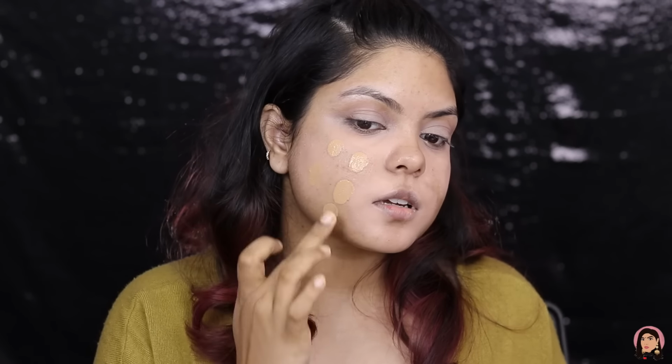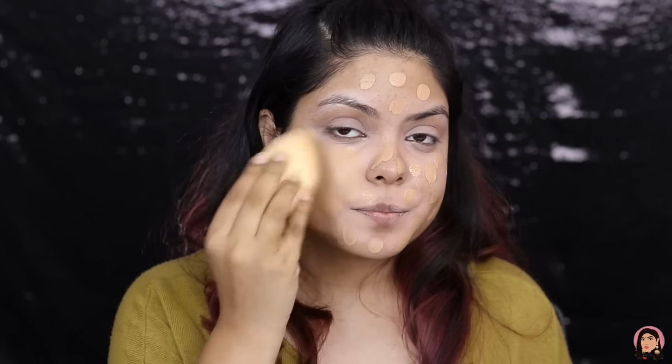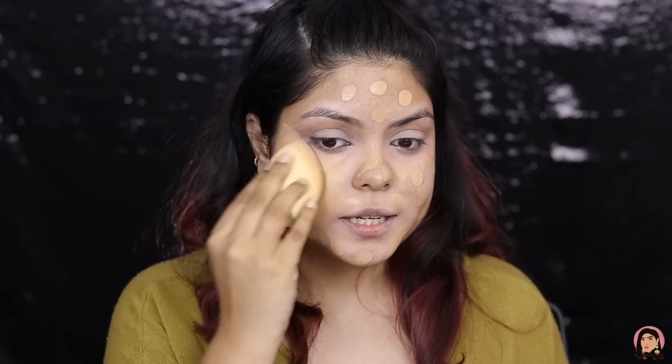So for foundation, I gave you Milani, MAC, Maybelline. So you guys voted for Maybelline, of course. So I am using my Maybelline Super Stay Foundation. Now my shade is 310 in this. So I'm just going to dot it all over my face. And I am going to use my Cups and Lashes sponge to blend it in.